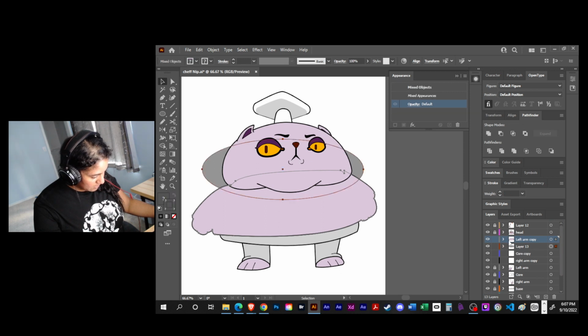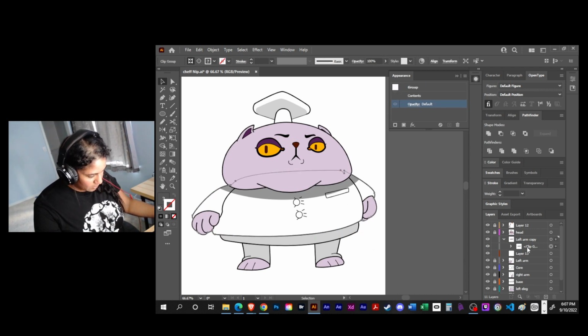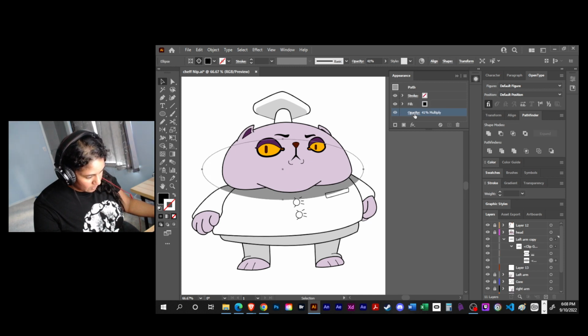So I'm going to grab this. I'm going to grab that. This is not trash. Okay. I'm going to grab just the path. Okay, this and this. And I'm going to make it a clip mask. There we go. And now I have a clip mask. And this, I can just adjust the object that's in here. Okay, I could go a little lighter on that opacity.